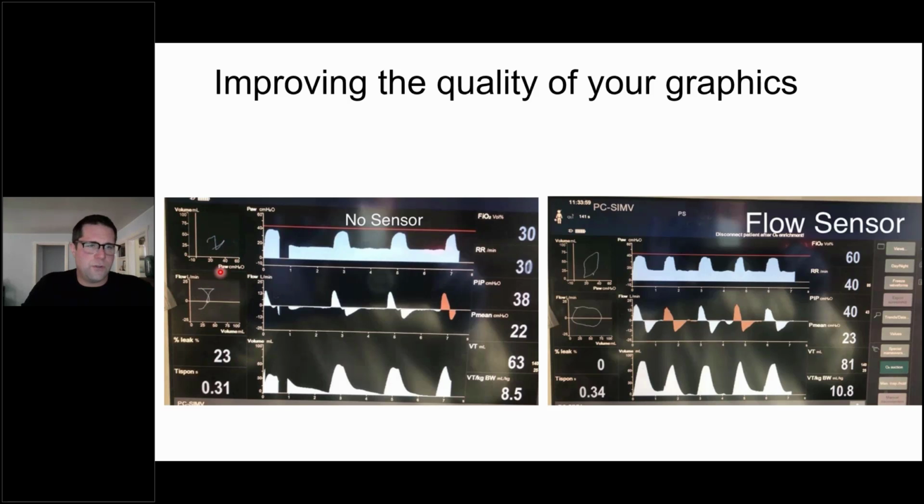And so your pressure volume loops look like something I'm not super familiar with. You're going to get flows that are doing this figure 8. So you get a lot of artifact because you're not measuring with a proximal flow sensor at the airway. But even more so, the tidal volumes that are being measured back at the ventilator, based on a tubing compliance factor that may have been set days ago, don't necessarily reflect the actual tidal volume being delivered to the patient. So there are maybe 25, 30% higher tidal volumes when you use a proximal flow sensor.